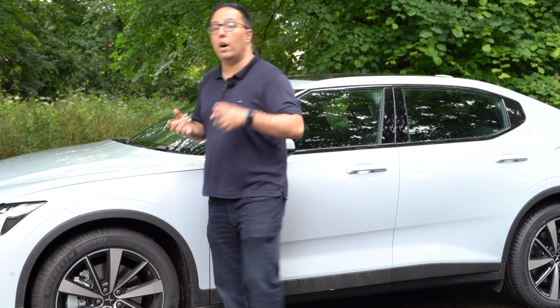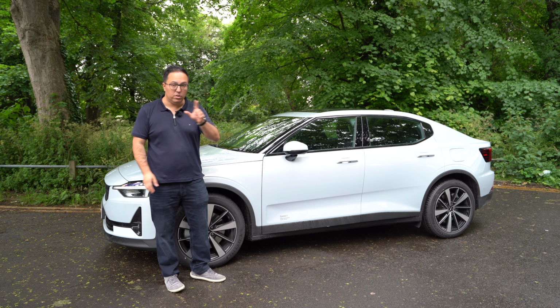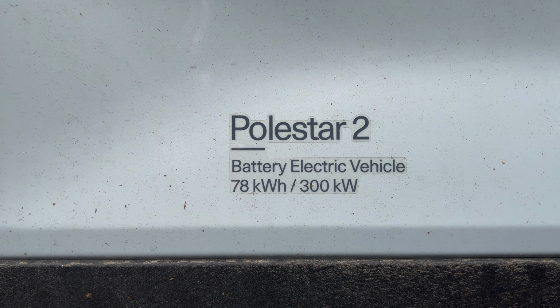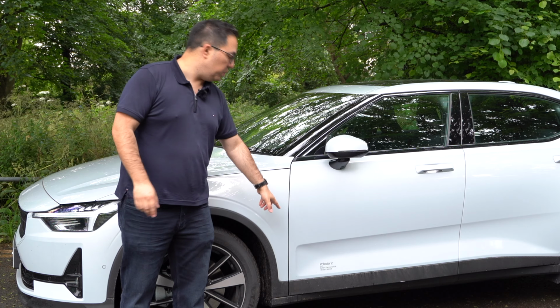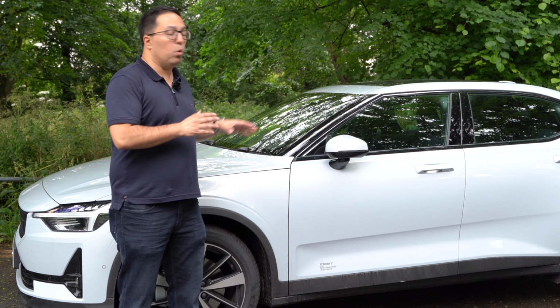And this car has 408 horsepower and over 600 Newton meters of torque. In fact, you can see there's a sticker on the side here which says 300 kilowatts of power, which is 408 horsepower, and the battery size, which is 78 kilowatt hours. So this car is almost a top spec.